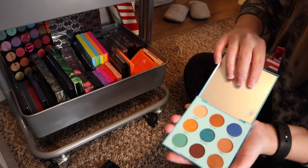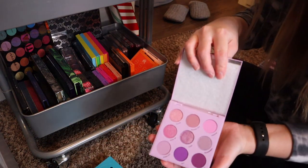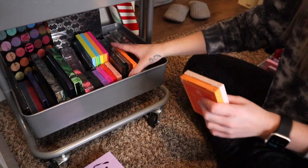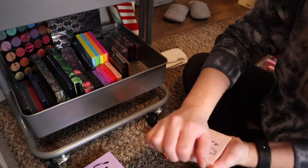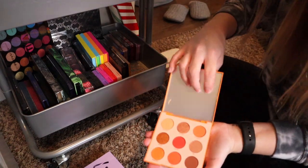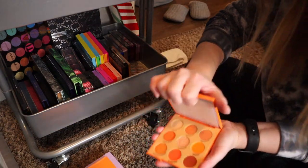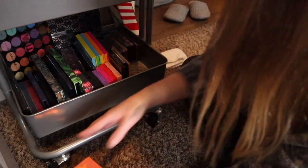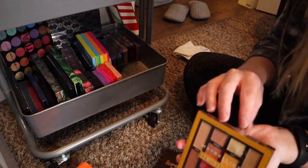This is the Mar palette, like that. The Lilac You A Lot palette. They're just so good and compact. Like, I really enjoy them. The Strawberry Shake. I'm going to set this one aside. The Soul Palette. And the Orange You Glad Palette. Oh, look at this glitter, though. Yes. Okay, moving along.